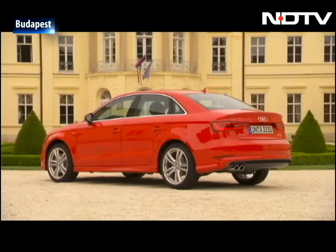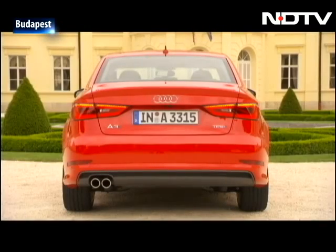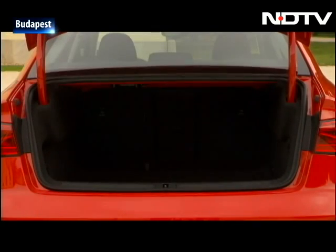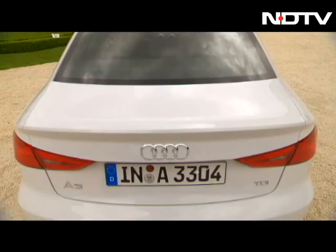The A3 has a reasonably generous boot with a 425-litre volume, 60 litres more than its hatch sibling. Fold the rear seats and you get 880 litres.